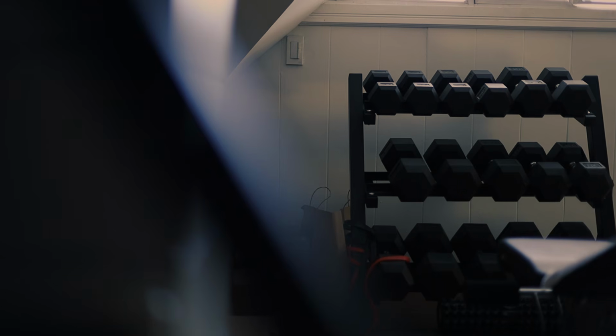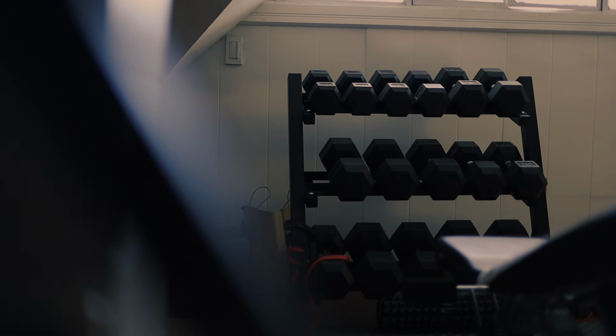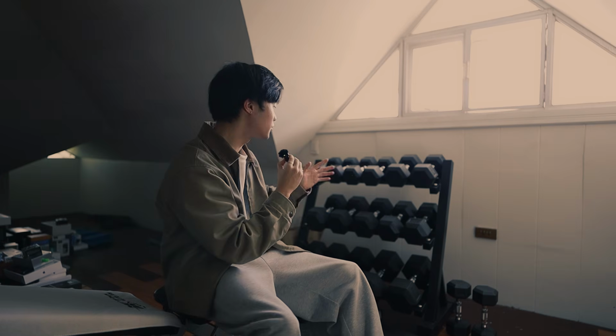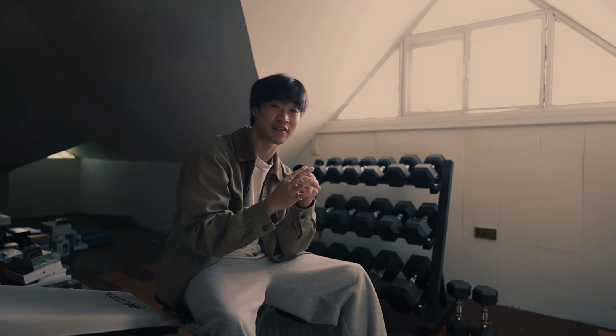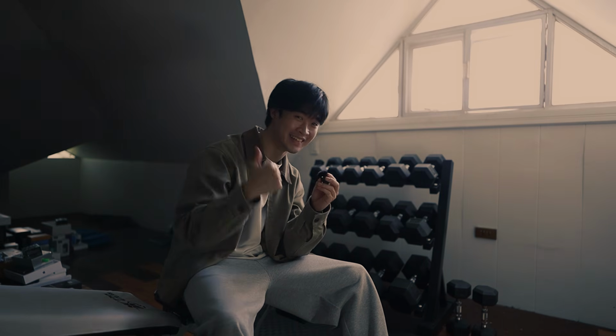But welcome, welcome, welcome. I have no idea how I brought all of this upstairs, especially because the attic entrance is like the worst entrance ever. It's like a literal vertical staircase. And I remember ordering these online, and the delivery driver was like, "Sir, what is this? It's so heavy." I'm like, dumbbell.